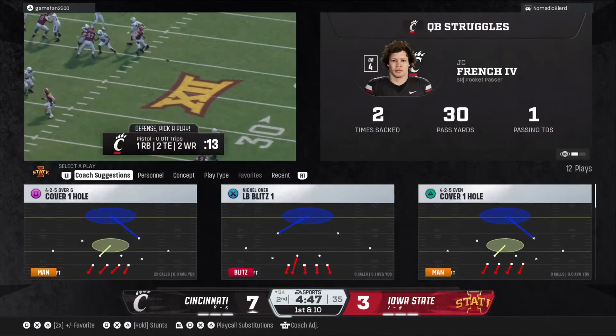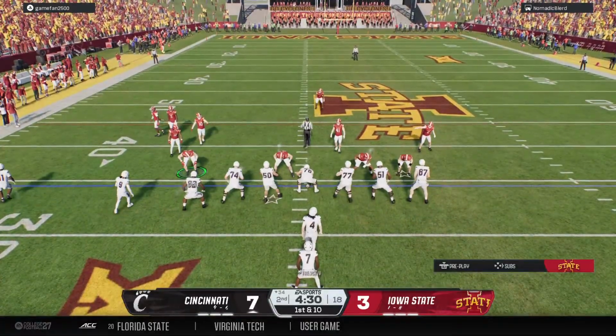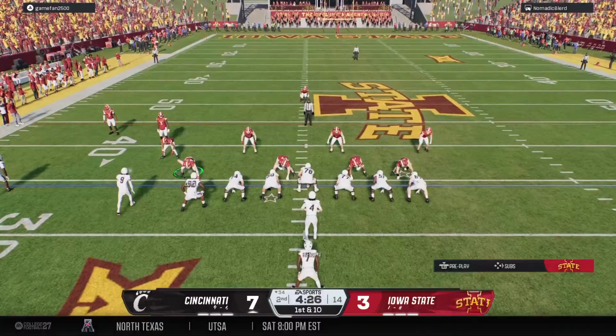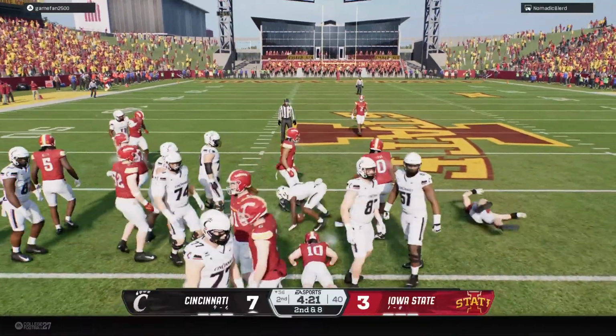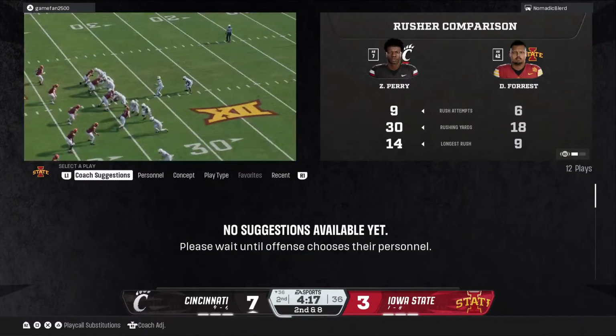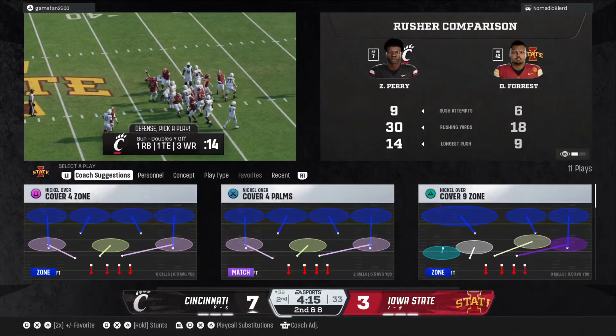This receiver is so dangerous out in space, and it's a nice job by the QB getting him the ball early on the curl route. You see, once he has it, he's got some wiggle, he's got some shake, makes some defenders miss, and gets up the field. That's a really good job by the defense, wrapping them up, getting them on the ground, take away that run game, make them one-dimensional, put them in passing situations. Really good job by the defense.